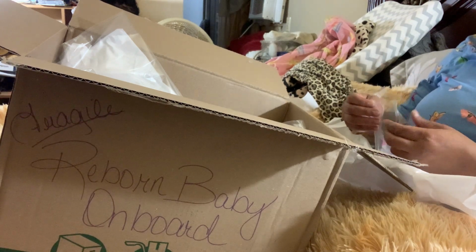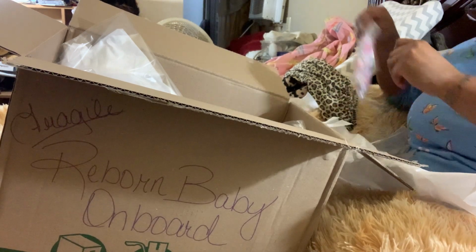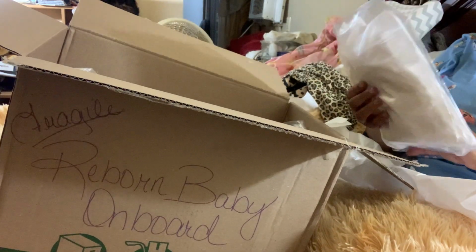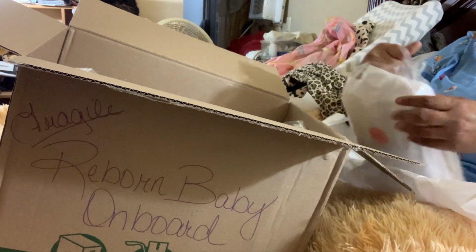This lady has the most wonderful taste. And I'm putting these back because I don't want to lose anything and I want to keep things in order. Okay, and then we have another bag. Let's see.